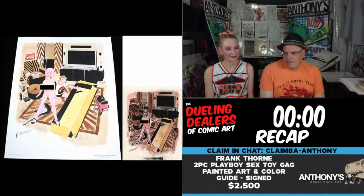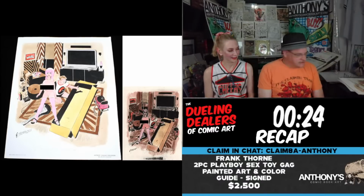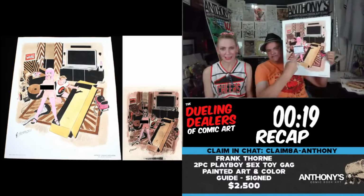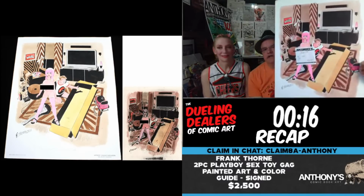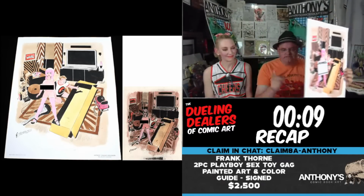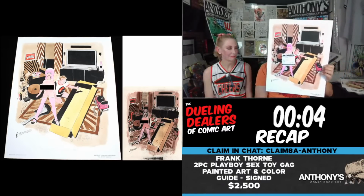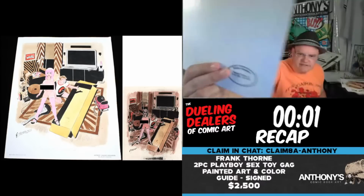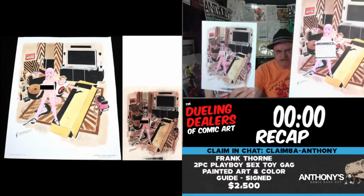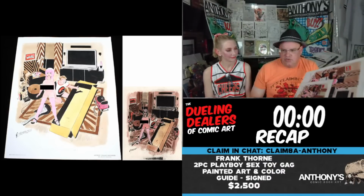The Frank Thorne Playboy inflatable girl. Now, guys and gals, without the directions? This is all painted art by Mr. Thorne. Look at that. Published in Playboy magazine. That's only one of them in this deal I got. Incredible. And it's got an estate stamp on it. And you get the color guide. He would do the different sizes if they were going to run in the magazine at different sizes. What's the best price on this one, Anthony? $22.50 for the pair.